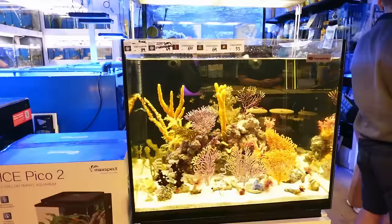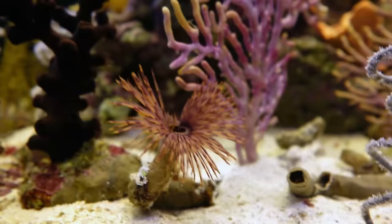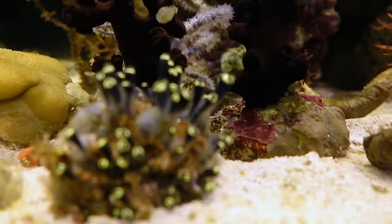Do you remember when we went away to Nuremberg? Yes. And we saw that tank with lots of MPS corals in it? Yes. I loved it. And when I came back, I thought I'll have a little go at that. So this is a sales tank, so we do sell from it. So it's not necessarily a permanent display. They're tunicates, gold-ringed tunicates. I've never seen those.